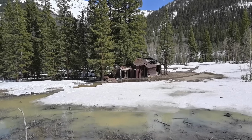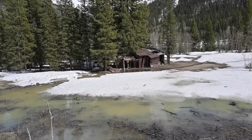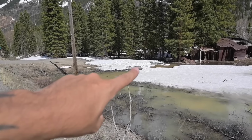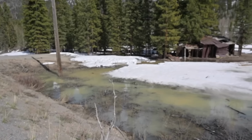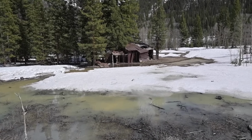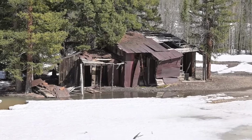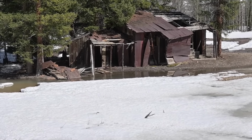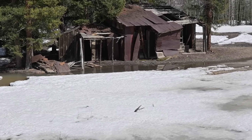Well, it looks like we're probably not going to be able to get down to that one. It is completely surrounded by water. I tried right there, but there's a bunch of water underneath that snow, and now my left foot is a little wet and cold. Best we can do is zoom in. My guess is this is probably just a cabin for one of the workers of the mine.